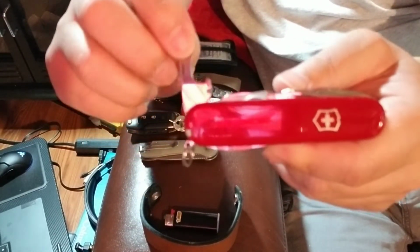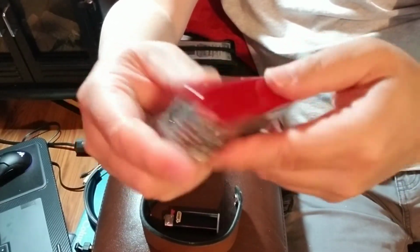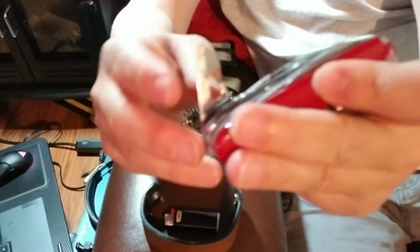I have yet to use the screwdriver. All right. Moving on. Like I said, it has a Phillips screwdriver, but I haven't had any need to use the Phillips screwdriver.